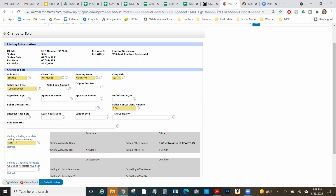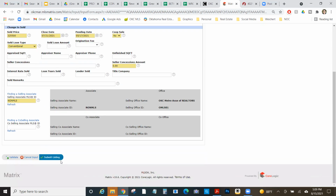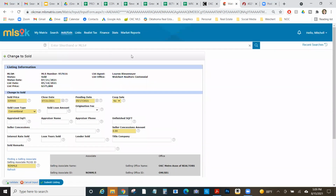Okay, so we're going to enter in all this information. You can also enter in additional info here; you can see that there are additional pieces that you can put in. The yellow boxes are the key, and then we're going to submit it as a sold listing. So that's how I update the MLS.